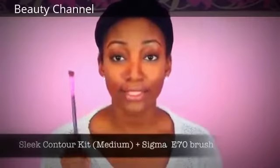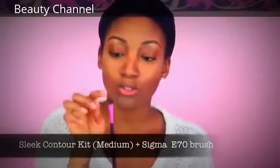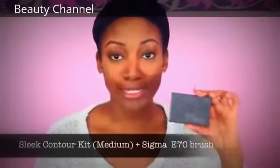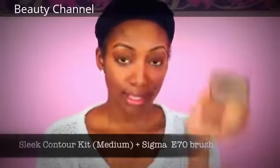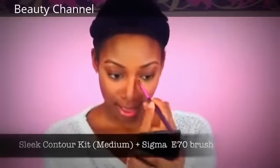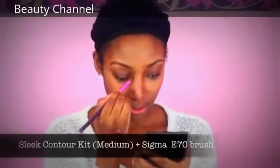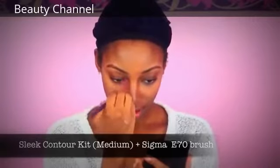And this is the E70 brush, and it's basically slanted like this at an angle, so it's good with getting in the corners. In conjunction with that, I'm going to use my Sleek Contour Kit, and I'm in the shade Medium. Using that and the dark colour, I'm just going to contour the bridge of my nose like so, lightly, and like so, like this, underneath it. So just going to blend it out and blend out this side.